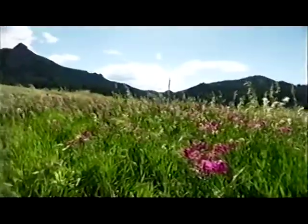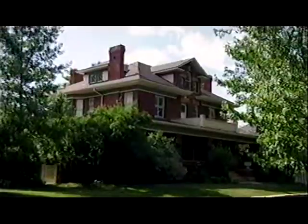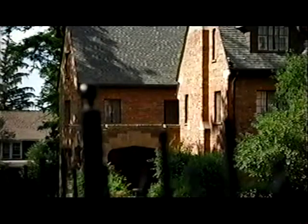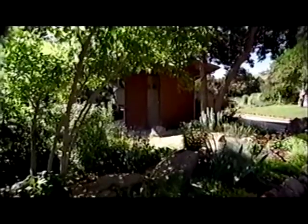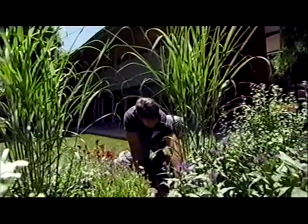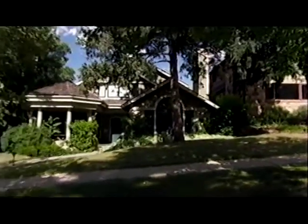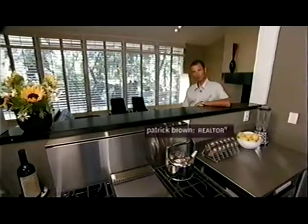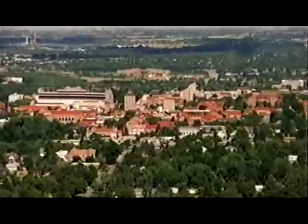The regal Rocky Mountains and abundant fields of flowers typify Boulder, Colorado, as do a profusion of Victorian houses. But this college town fosters another brand of architecture, as eclectic as the people who live here. One of Boulder's more distinct neighborhoods is Chautauqua Park. You have old colonial homes, and you have some of the 1950s and 60s ranches that are being updated as well. It's sandwiched between the university, the mountains, and downtown Boulder.